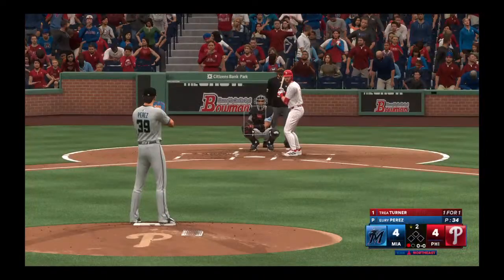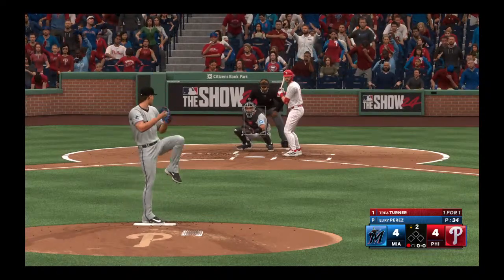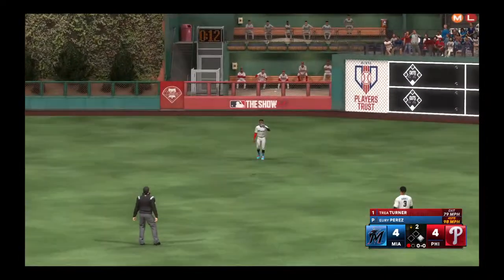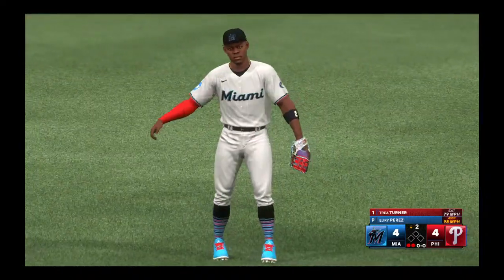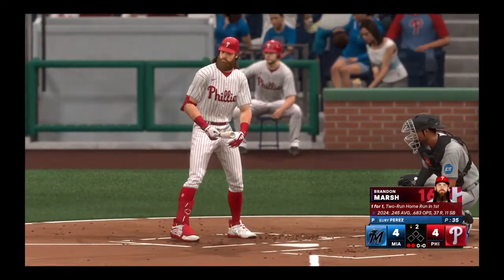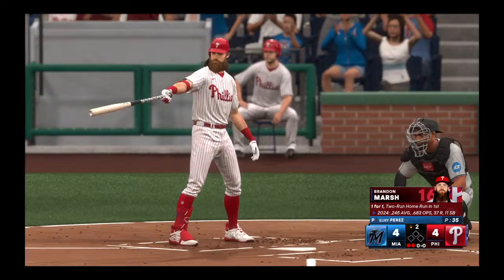Here's Trea Turner. 1 for 1 with a double and a run scored. Here's a high fly ball out to center. Chisholm under this one. And that quickly, 2 away. Now batting, left fielder Brandon Marsh stands in for the Phillies. He's already homered here in this one.